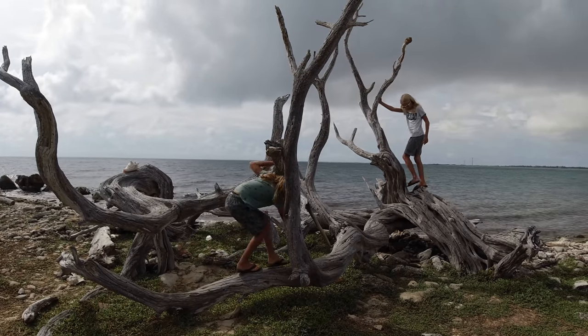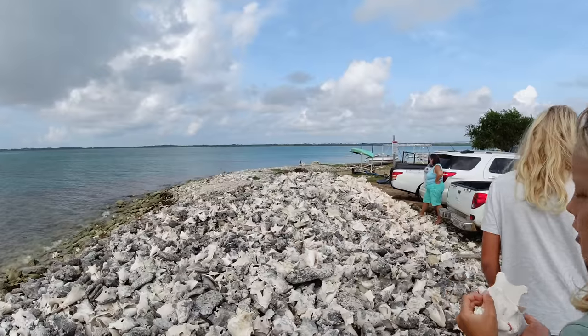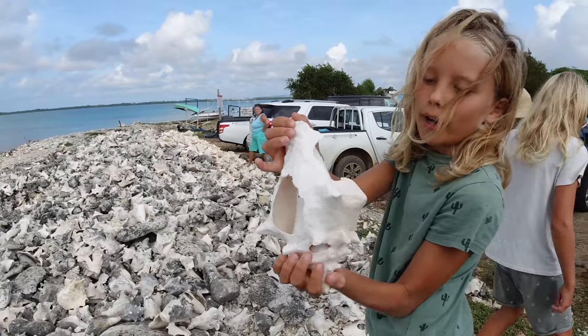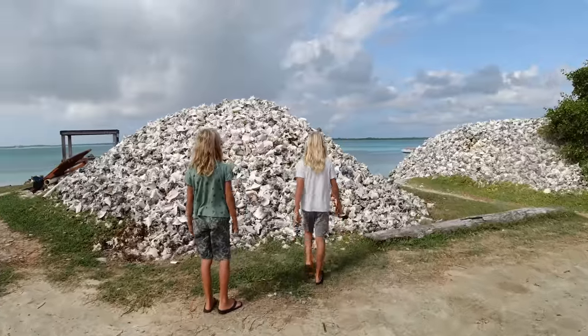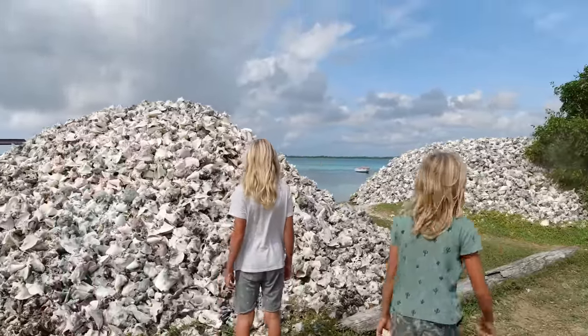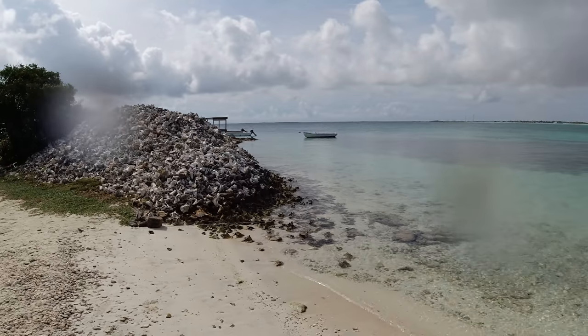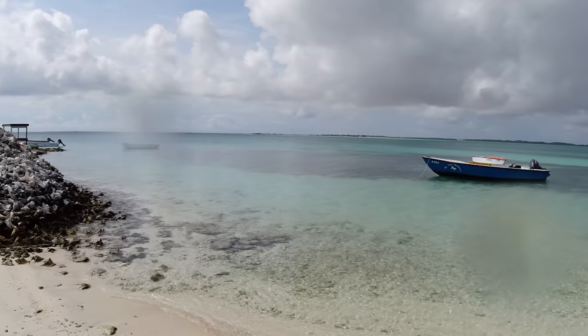We did another tour around the island with the car and visited Lac Bay. Here you can see what is called the conch graveyard. Beautiful one, but it's broken. Large piles of empty shells serve as a reminder of the times when the Bonaire conch was still harvested. Today the species is heavily protected and removing conch from the Bonaire waters is strictly forbidden.